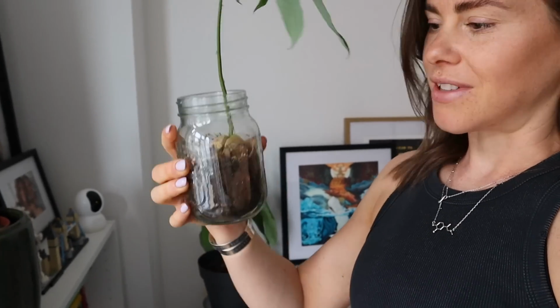So I can't even keep a cactus alive, but it's quite warm here in the UK, so I'm just trying to keep everything alive, but I'm really bad at it. I do have an avocado plant here, which is absolutely thriving. My mum started that one. And then I have another one here, which has grown so much, but I need to repot it, I think, because it's getting a little bit big for its pot.